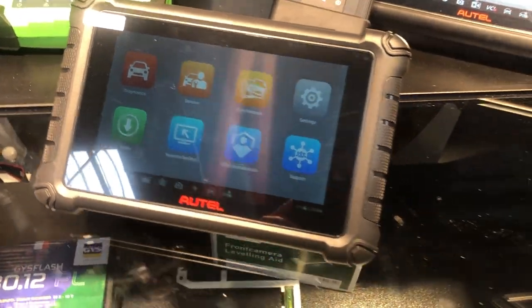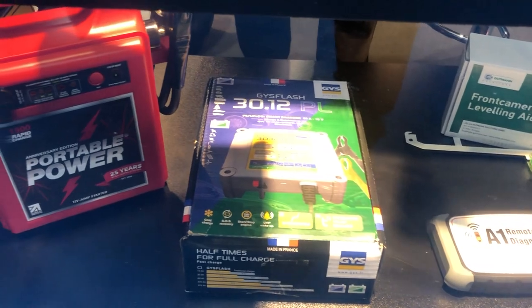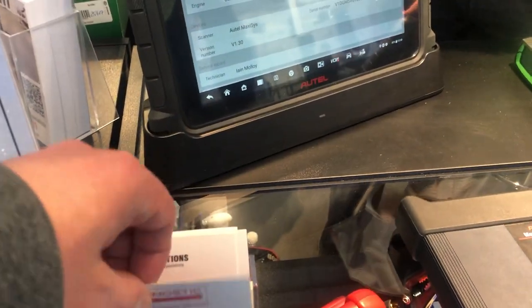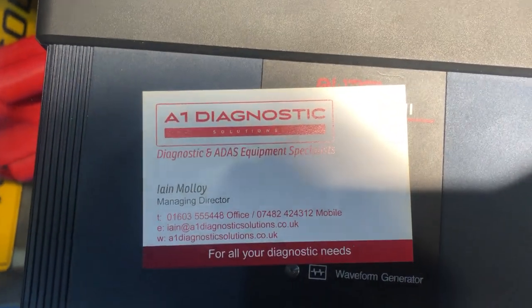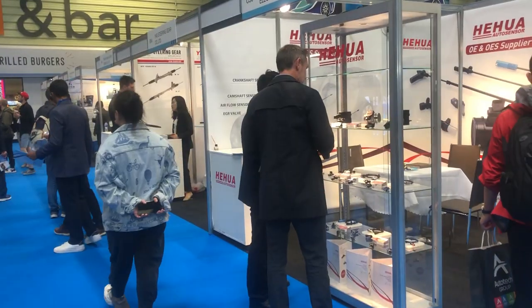Norfolk-based people, you may not know yet of A1 Diagnostics, but that's where we get our Autel from, and they help us out with the remote diagnostics as well for the ODIS program, which we do struggle on. So we will just zoom in on the card for you, so if you want to contact Ian, those are their contact details. Lovely, thank you very much.